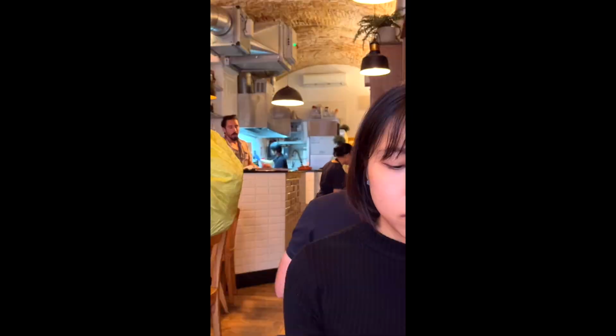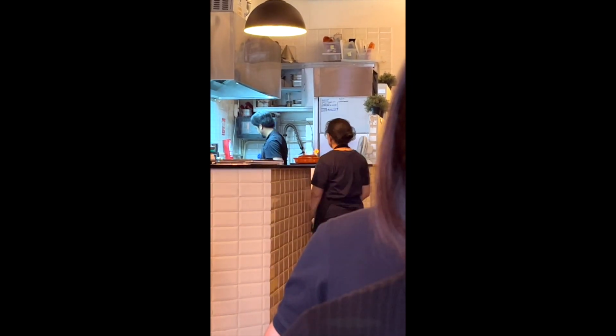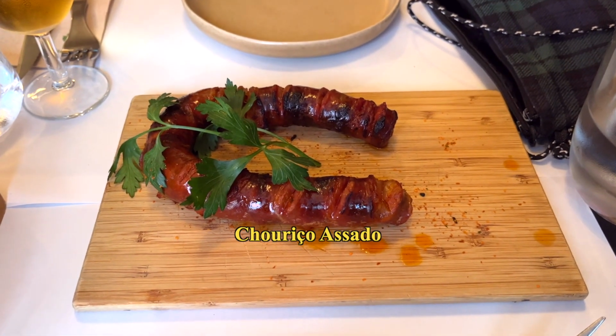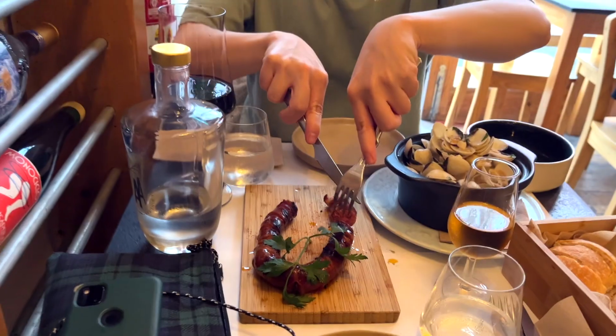For food we had a chorizo asado, which is a flame-grilled sausage made with Portuguese black pig. The sausage was flambéed with some kind of alcohol before serving, and it was a really firm and flavorful sausage. The char and spice made it a really good companion with wine and beer.